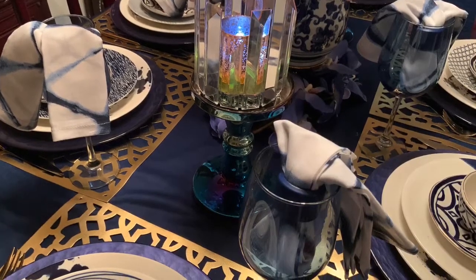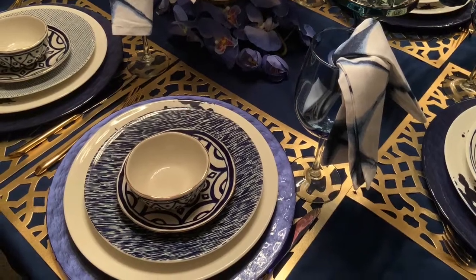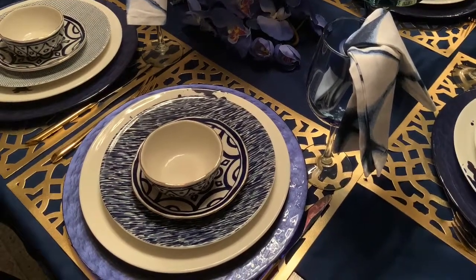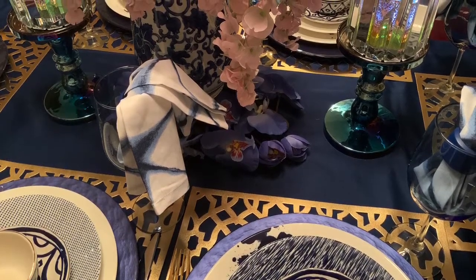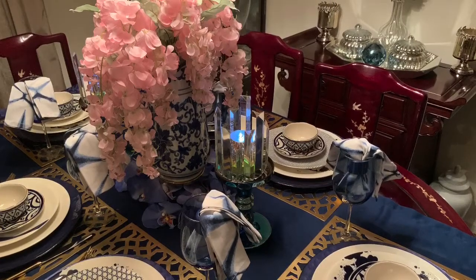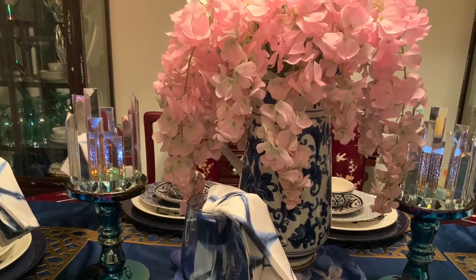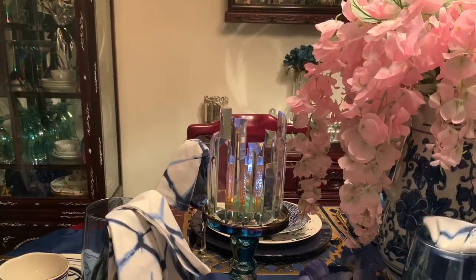Each of the place settings is the same. The dessert bowl and the bread plates are a set. The salad plate, or appetizer plate, and the dinner plates are a set, but each of the salad appetizer plates is different. The dinner plates are the same.